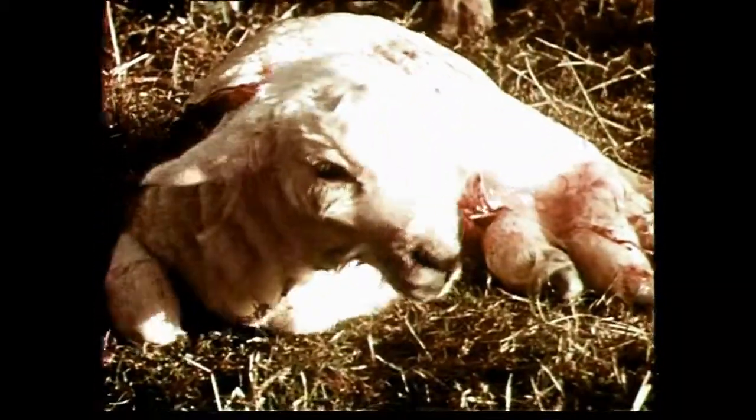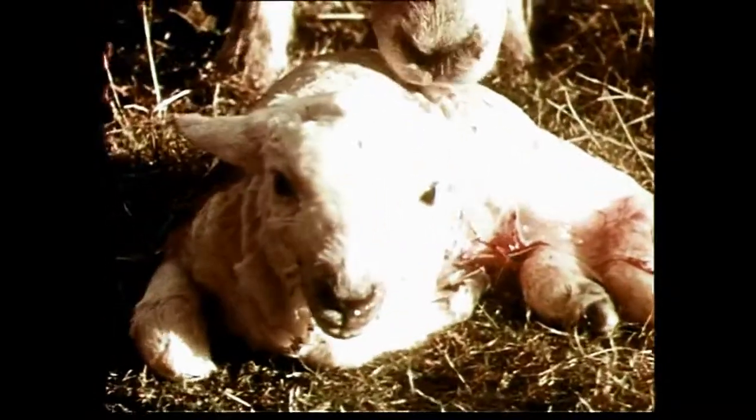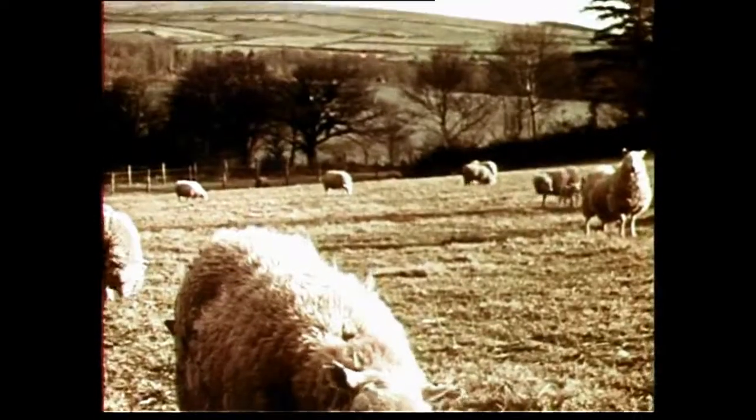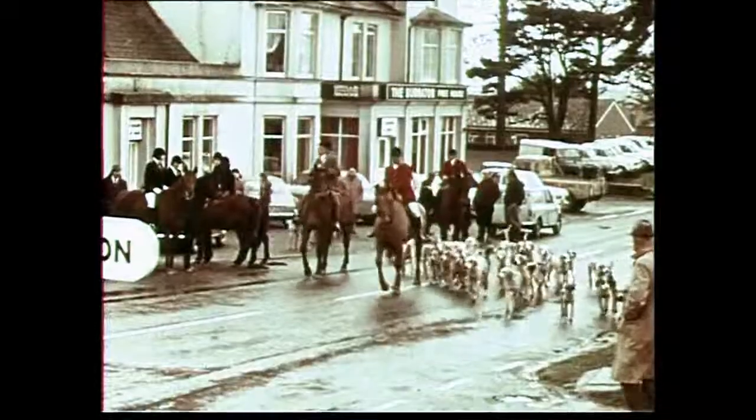Dazzled by the evening sun and without ceremony, it begins its life, with only the ewe and the farmer concerned for its well-being. Man inevitably influences the ecology. To the farmer, the lamb means money. To the fox, it means food. So man has decided that the fox must die.